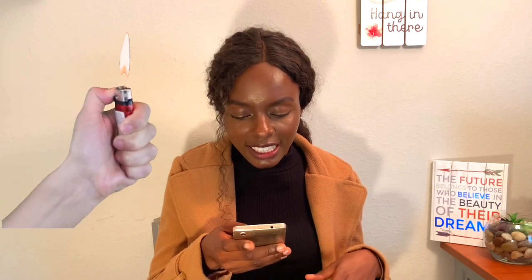Also, no flammable items, cigarettes, matchbox, lighter, cigar, no sharp object. And I feel like my mirror actually falls under the sharp object. Like I told you guys, the mirror had a jagged end, and so if I was like a psycho, I could actually inflict injury or pain on someone with that.